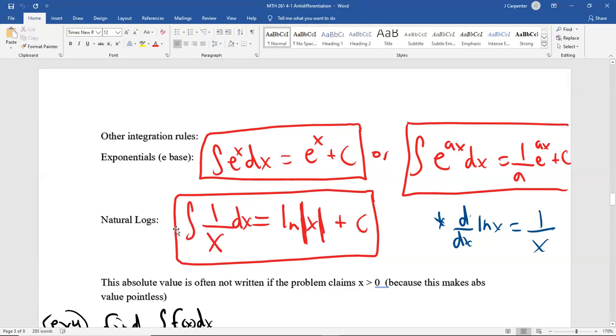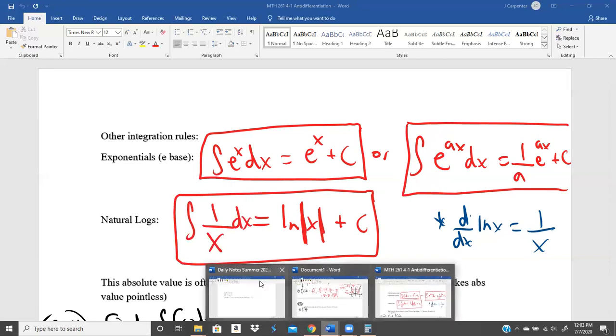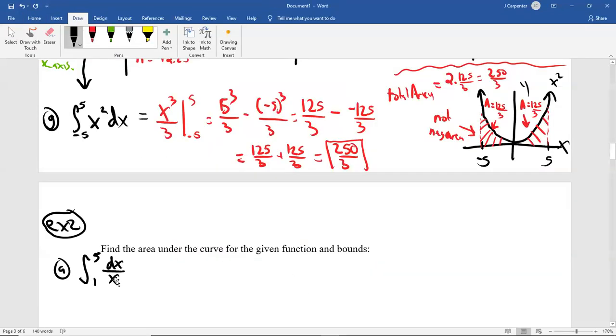Now, I wrote it this way, integral of 1 over x dx, but you'll notice on this example we have here, it says the integral of dx over x. It's the same thing. If you need to rearrange this, you can. Some students do, some students do not, but these are the same thing. So the integral of 1 over x is the natural log of the absolute value of x.